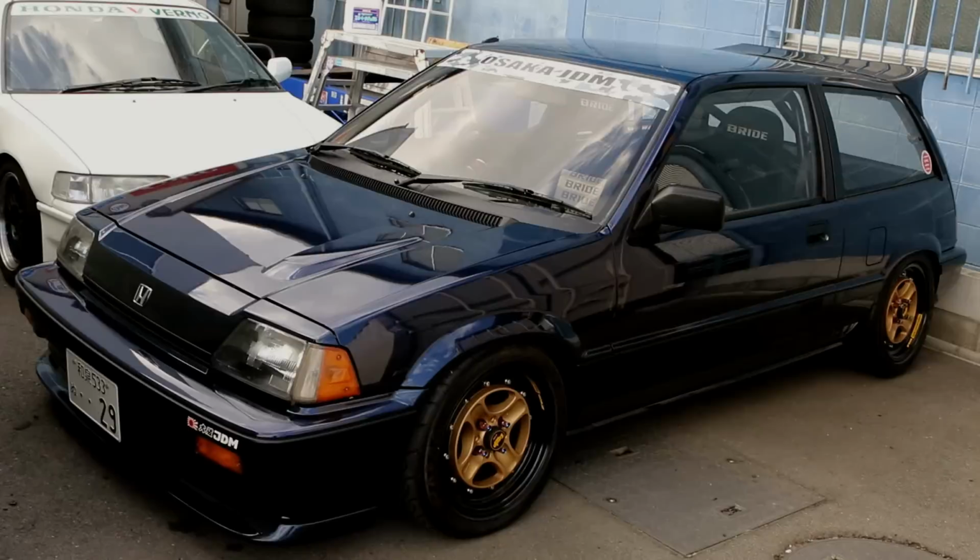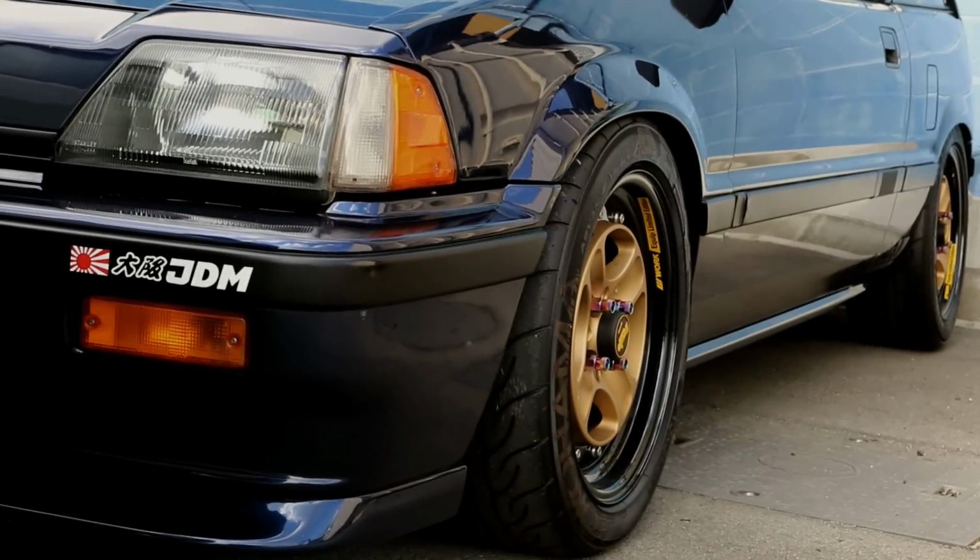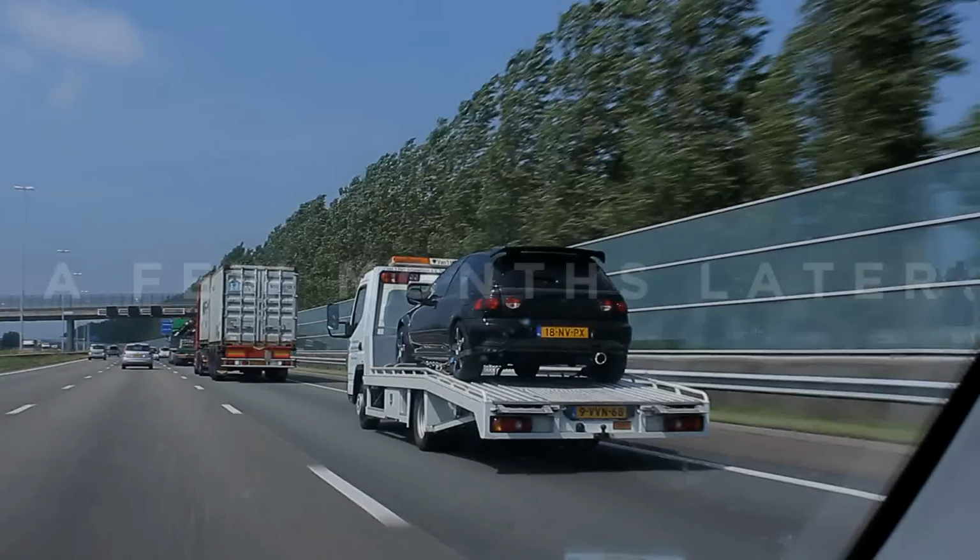Looking at this blue E80 3rd generation Civic kind of makes me want to start a Honda Civic project for myself as well.